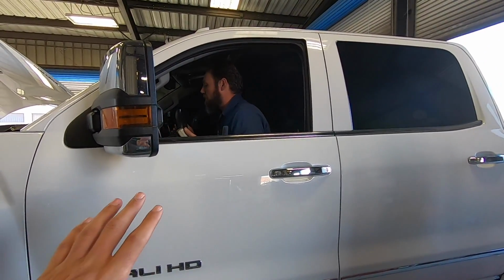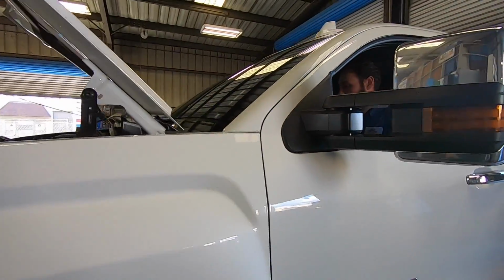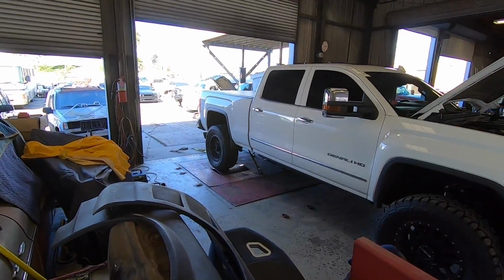So guys, right now the DSP5 switch is set to stage 3, which means it is going to give the truck 100 more horsepower according to the switch and the tune. There we go.